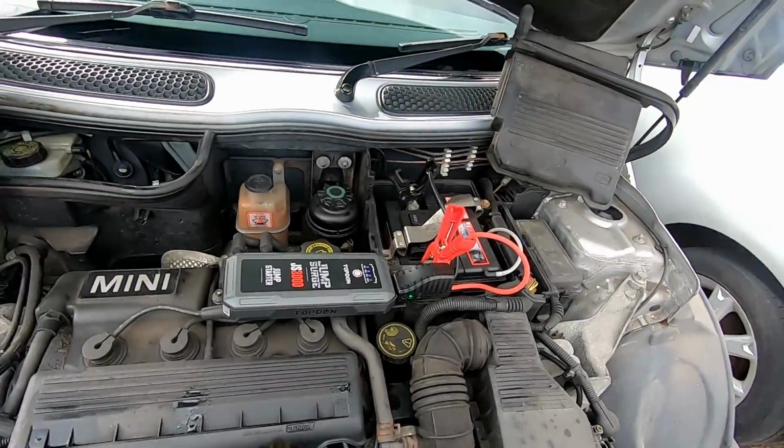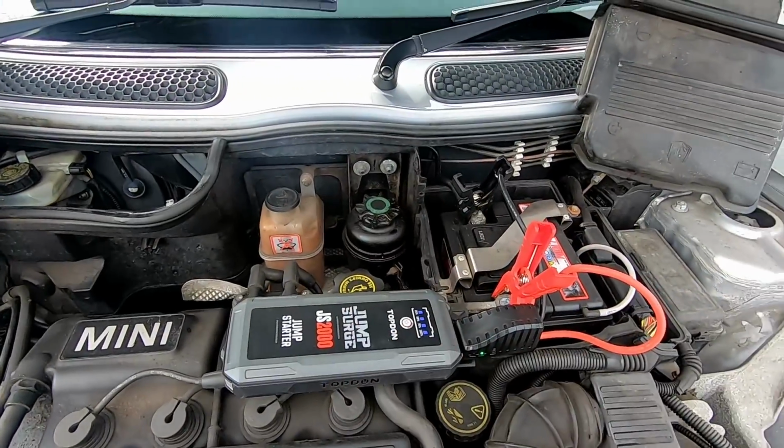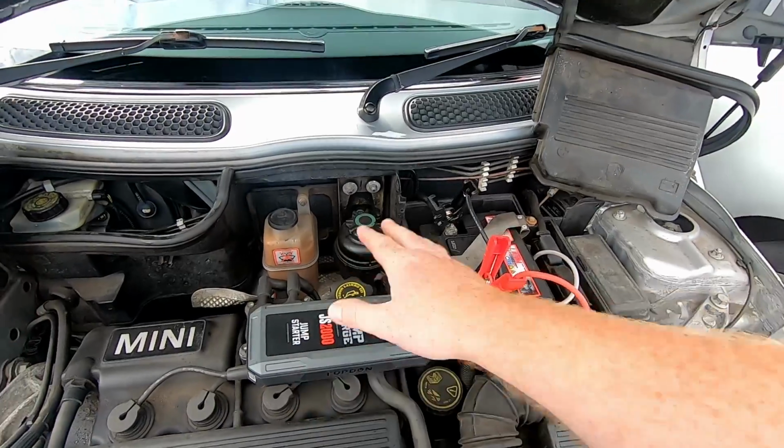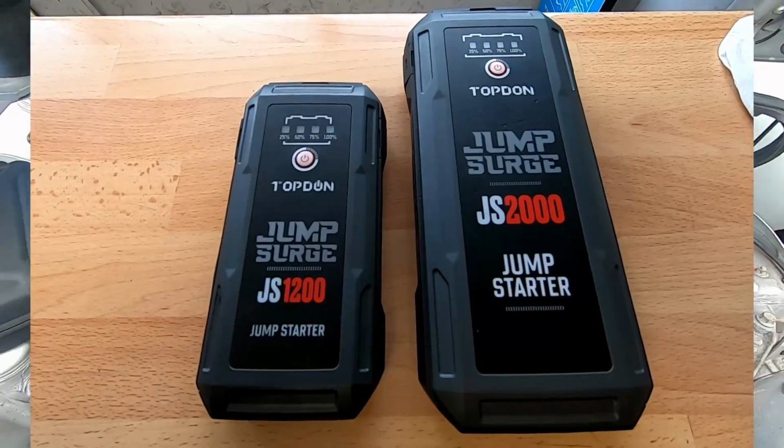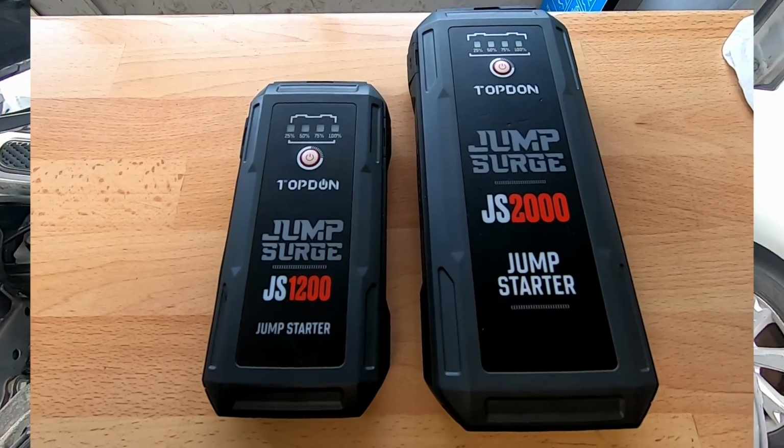Fantastic little jump pack, these. We're never without it. So we've got a couple of these. You've got the 2000 and you've got the 1200 as well. The 1200 is even smaller than this. I'll show you a picture of it now. It's about half the size of that. Fantastic little jump pack. Brilliant thing.